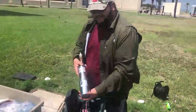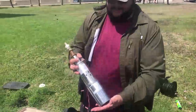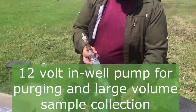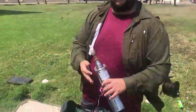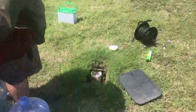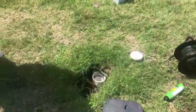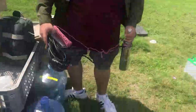What's that bad boy there, Cody? This is our well water pump. So this device we can lower down to the bottom of the well, and it will pump water up to the top. So we can purge our wells. That's for getting water out of the well, because otherwise it's a lot of scooping and trying to suck it out with a hose, which is no fun. So we're using the big guns here.